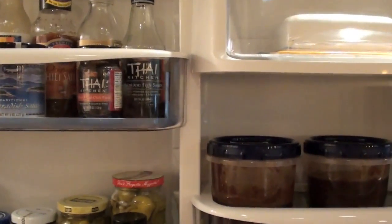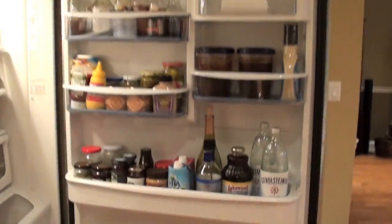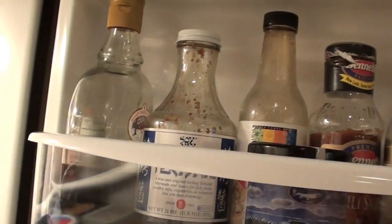So that's the main part of the fridge, and I can't really back up and show you the door because it will close. Okay, I'll run really fast. That's the door. Okay, don't close. Sorry. Anyway, this is basically condiment heaven.